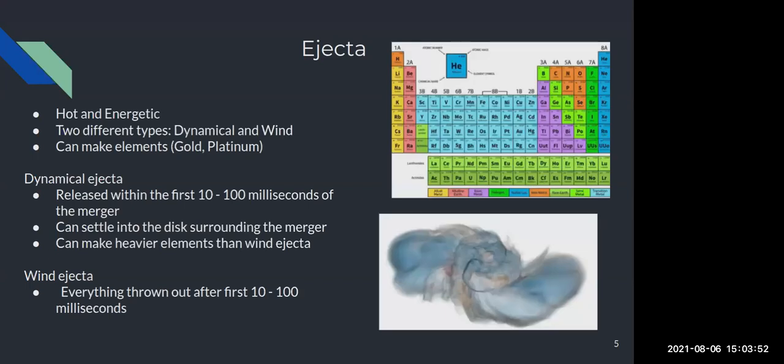Ejecta is the stuff that's ejected from the merger. There are two different types of ejecta, dynamical ejecta and wind ejecta. Both of these ejecta can create different elements such as gold and platinum. A dynamical ejecta is what's released within the first 10 to 100 milliseconds of the merger.